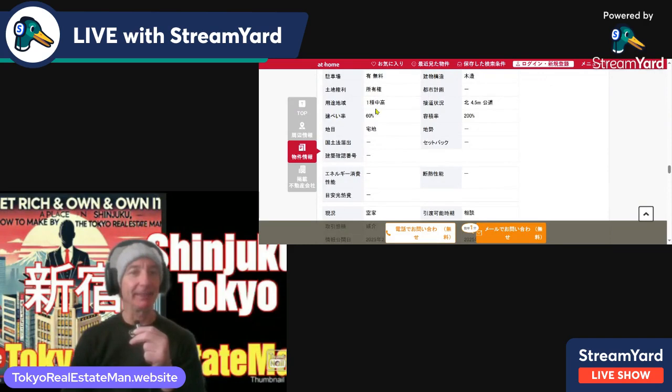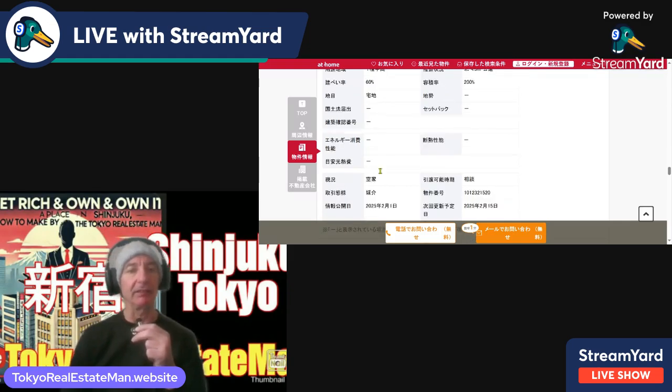And this is a kenpeiritsu, by the way. This is not going to really matter so much here in Hachioji, but this is the percentage of building that you can make relative to the amount of land that you have. Just zoning restrictions, stuff like this.